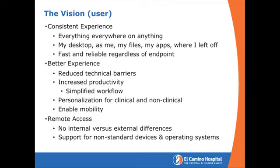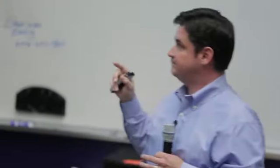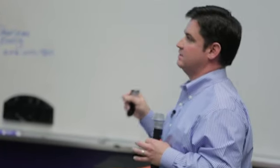We wanted something that was fast and reliable regardless of the endpoint. So regardless of whether you were connecting from an iPad or in the hospital using an endpoint, whether you were a physician at their office connecting from a MacBook that's sitting there, we wanted to have a fast, reliable experience regardless of the endpoint.